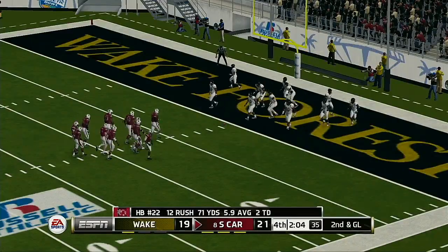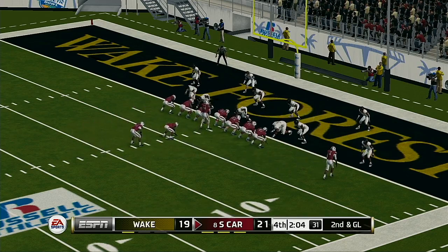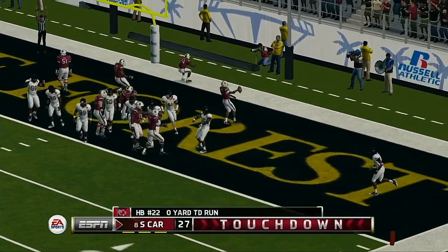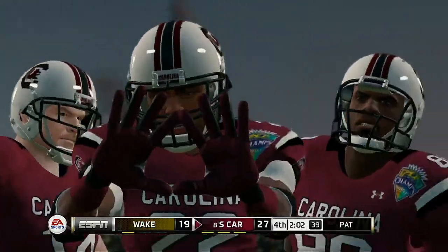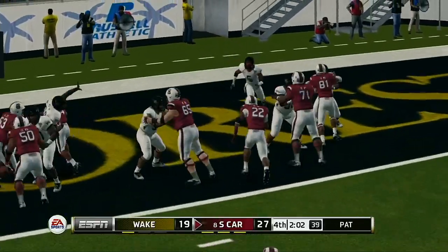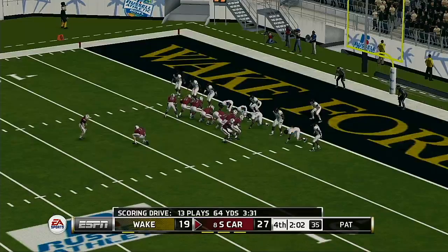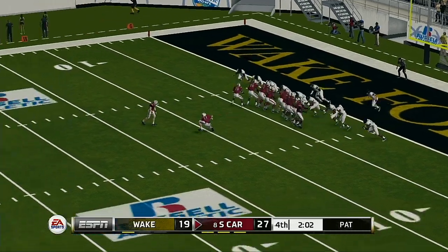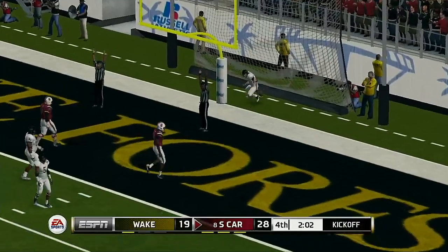This is the 13th play of this drive. Wake Forest is going to have to use their second time out of the half. Just over 2 minutes in the game. Having quite a game. Three rushing touchdowns now. Until they can figure out how to slow him down, it's going to be very tough for them to get back into this game. Here's the extra point that'll make it a two-score game. And he hits the PAT.